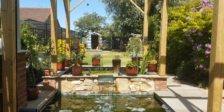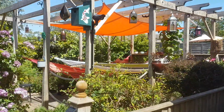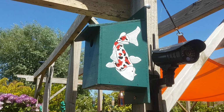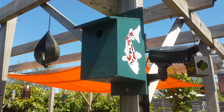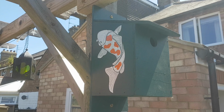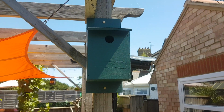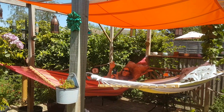Next on the agenda, I think we'll do bird boxes. So I thought I'd have a little play with my art O level and create this. Just a pretty simple RSPB bird box. A little bit of paint on the side. Oh, looks quite okay. Happy with that. Cat clearly busy on the hammock.